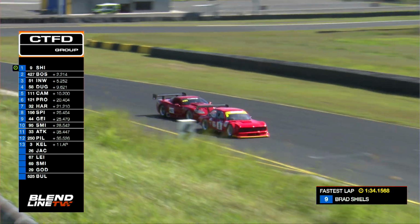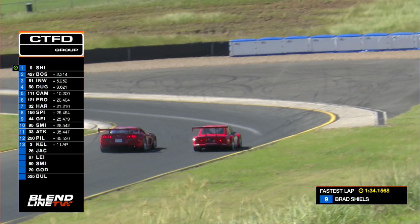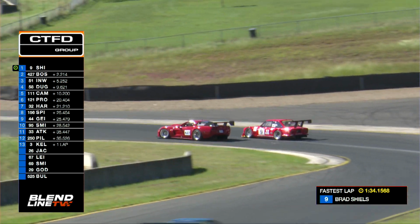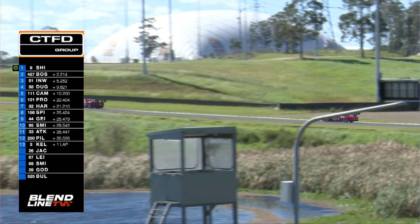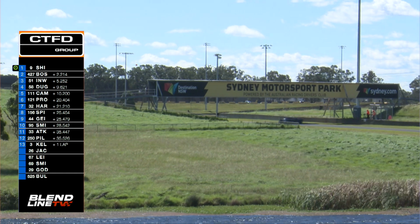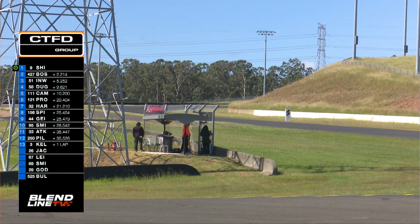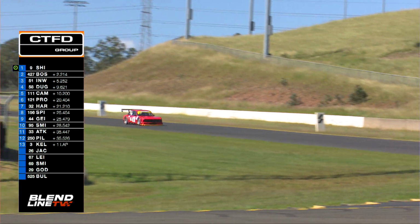Here we go, our leaders have come together as they come around the back of Corporate Hill. Bouchard looks to the inside, so Brad Shields has lost a lot of ground in half a lap here, and Bouchard gets to the inside at turn 6. He's got Shields a problem. Very slow out of 6. He's got an issue, unfortunately, for Brad Shields, and he's basically surrendered the lead to Paul Bouchard.